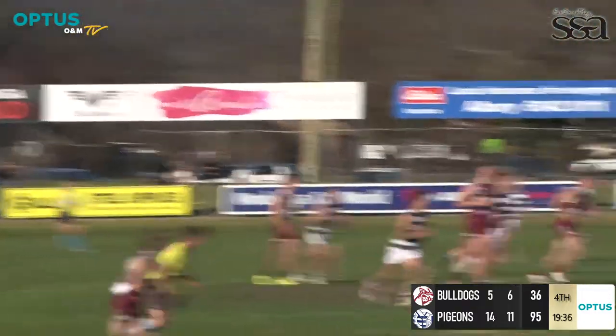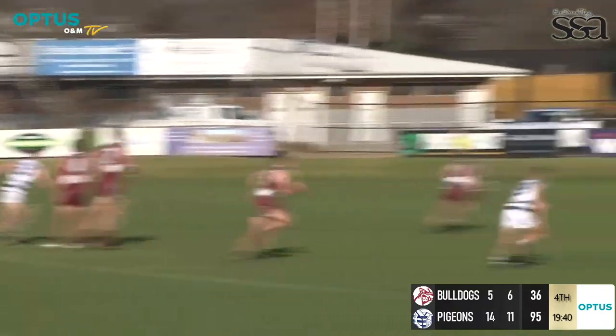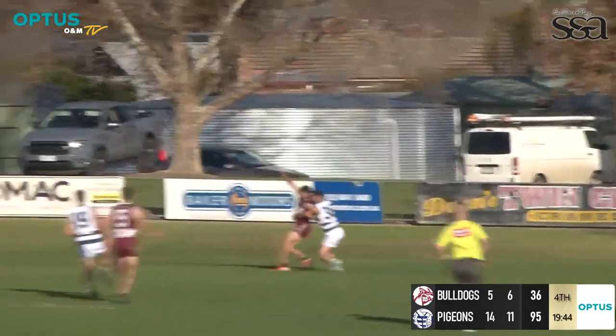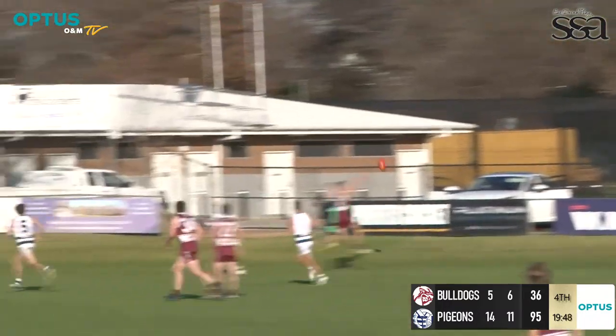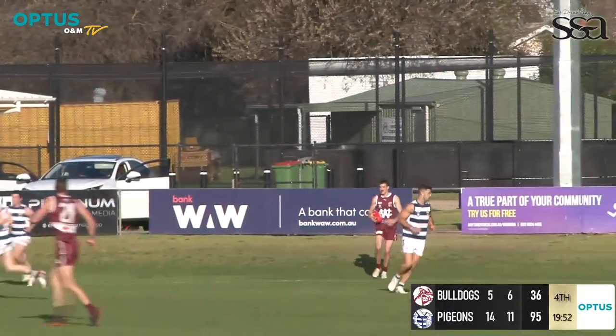Pigeons have been home since about the 15th minute mark, I reckon, of the opening quarter. Ben Kennedy dribbling it to the goal square. One out contest here between Dineen and Conway. Dineen does well to tap it to the advantage of Morrison. His kick just stays in, does it? Finds Miles Jewell. It does stay in.